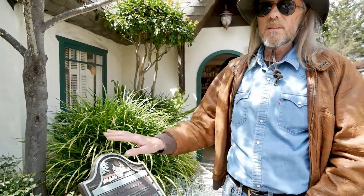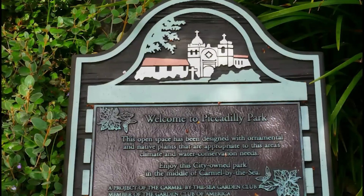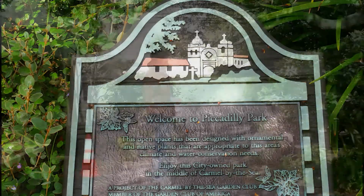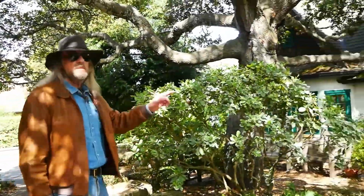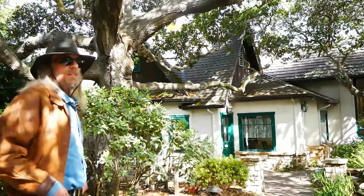This is what they call the Dumas House. And the sign here says, "Welcome to Piccadilly Park." This used to be the site of the Piccadilly Nursery. Now it's these cute little shops. And we're going to go down there and take a look down and back. Looks like three little cottages to me. You know, one here, one down there, and this one here.